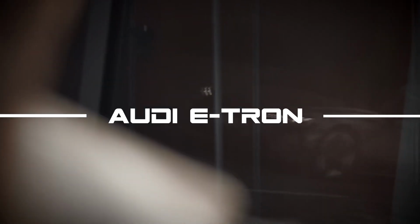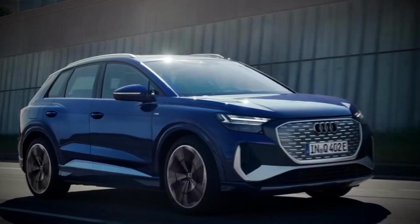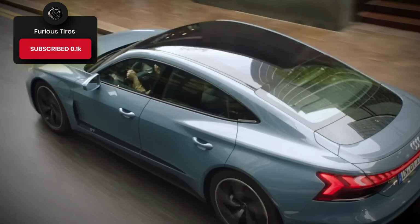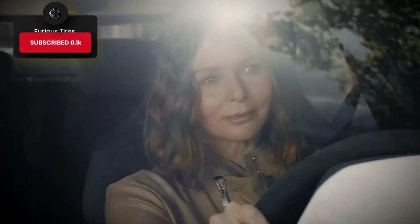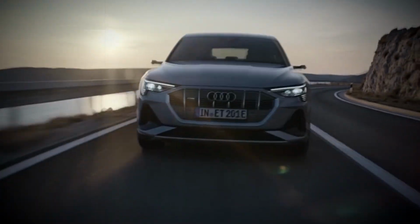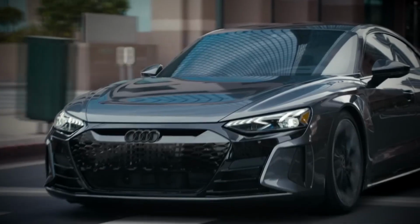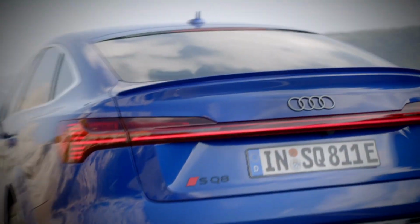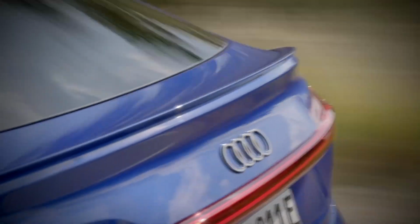In the last few years, Audi e-tron is one of the most successful models of the German car maker. Over 4 years of the crossover being on the electric car market, it sold more than 150,000 cars worldwide. And just this year, a planned update of the model took place, which in turn coincided with the name change. And now we will dive into the Audi update in more detail. This is Furious Tires, and here we go.